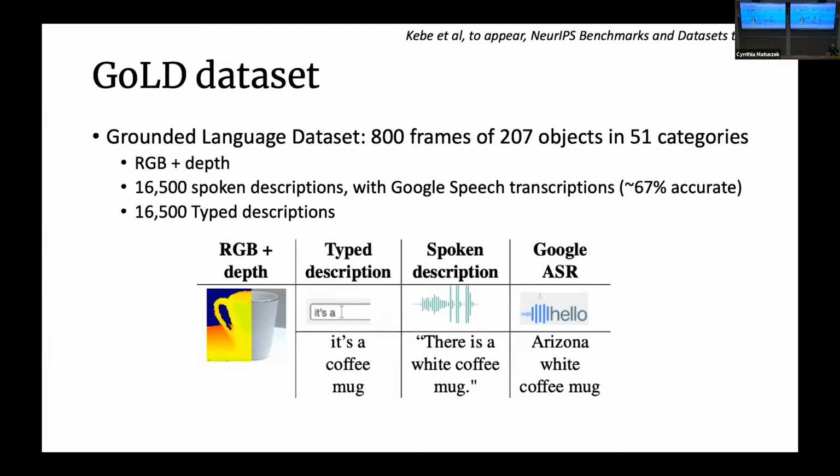And our initial data set, which is called GOLD, the Grounded Language Data Set, has about 16,000 spoken descriptions and 16,000 typed ones. Those are collected independently. So the spoken descriptions are not somebody reading out the typed descriptions. Those were completely independent data collection processes. The data set also includes automated speech recognition results from running through Google's speech-to-text ASR engine. And we found a sampling of those transcriptions to be about 67% accurate. So not bad, but not great. And all of this data was collected using Amazon Mechanical Turk, which of course has its own set of design constraints and difficulties.